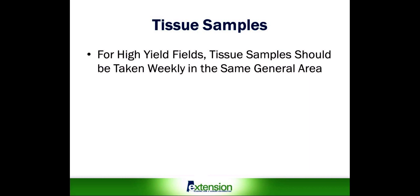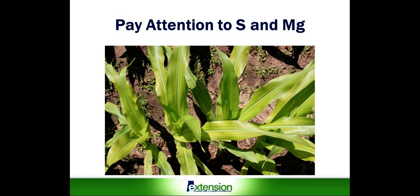For high yield growers, I would recommend taking tissue samples every week. This will give you an idea of what nutrients you may be short on. If it doesn't help you this year, it will definitely help you in years to come. I'd pay close attention to sulfur and magnesium. Now, this is a slide of sulfur deficiency, but I will say that sulfur and magnesium deficiency are very similar, so it's hard to tell the difference between the two without a tissue test.